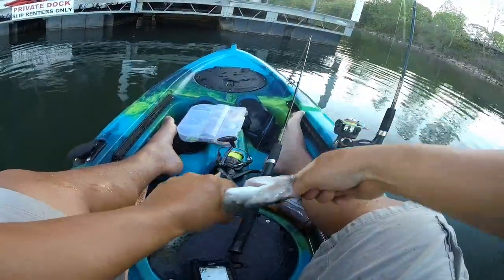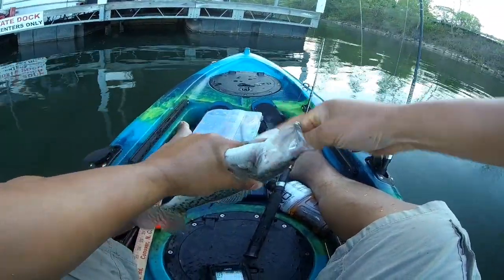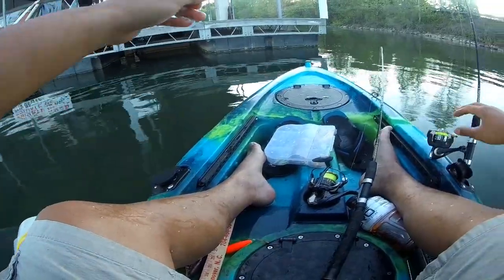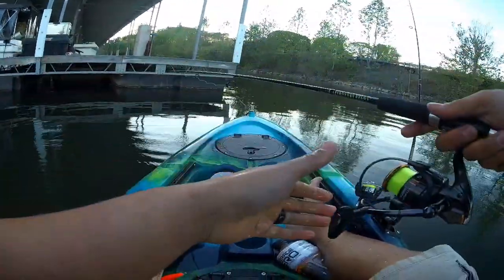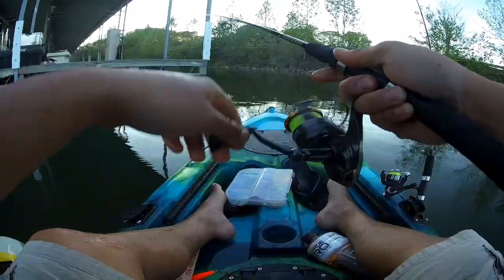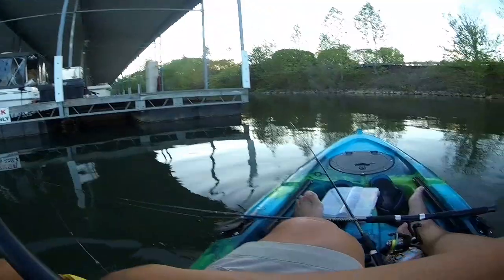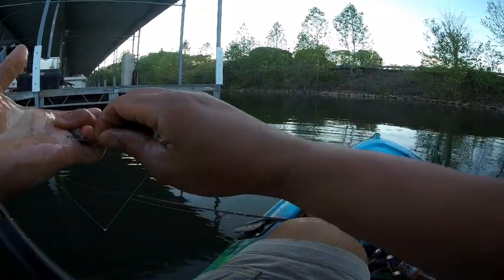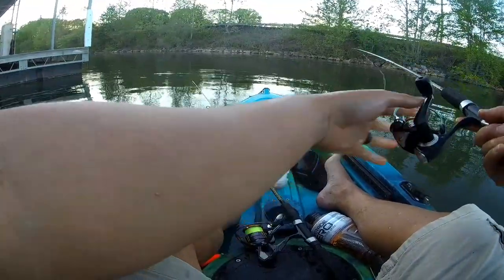We're on them now. I knew it was crappie earlier. It just would not bite. Another slab in the bucket. Five. So drop it all the way down and reel it up, counting about five, and that's where I'm at. So we're on them now.